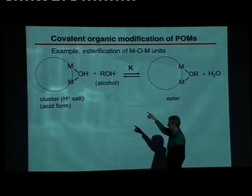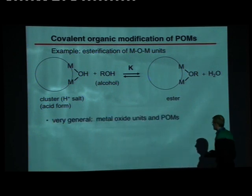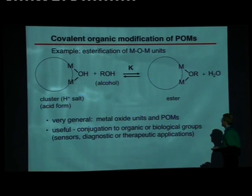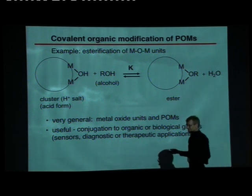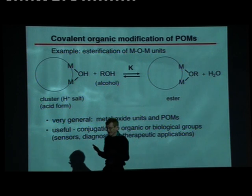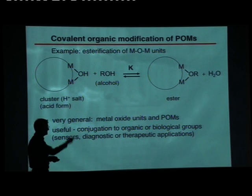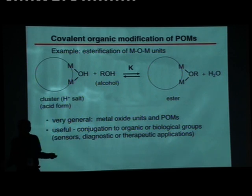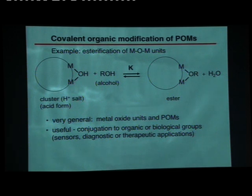Now it turns out if the POM is vanadium, so M is vanadium, the ester is incredibly stable. You can boil it in water and it will not hydrolyze. And to me that's remarkable. You know, think about sodium methoxide or potassium t-butoxide. These are very sensitive to water. They're alkoxides too. So you can boil it in water for a week and it stays there. So that gave me a lot of ideas about things we might use, particularly in biomarking, medicine and catalysis.